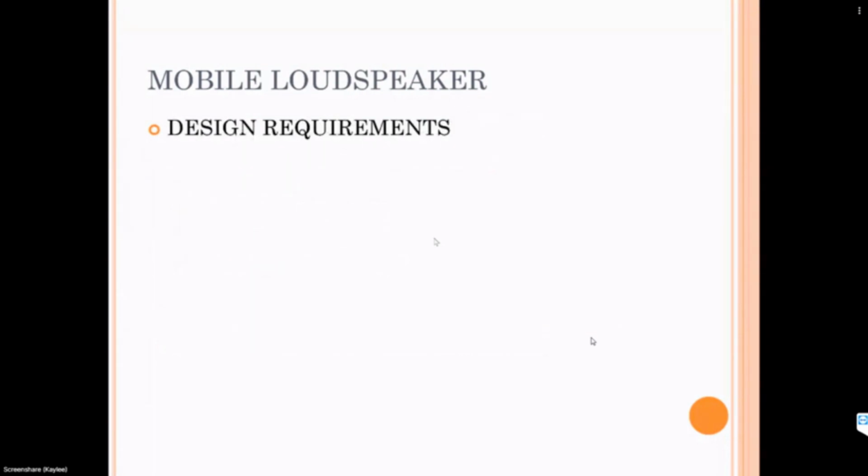Okay, so let's pretend we're all engineers working for a high-tech electronics company. Apple, Samsung, LG, they hired us and put us in charge of the speaker division. As an engineer, we have to come up with design requirements that are necessary to how we design our end product. What are some of the design requirements for a cell phone?